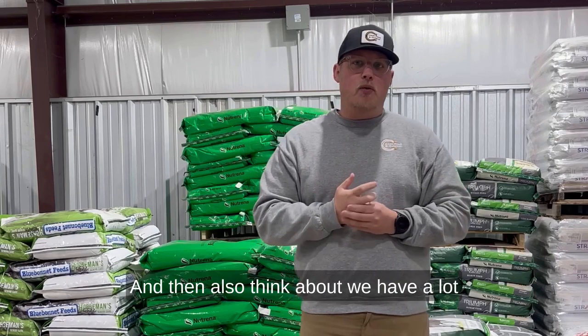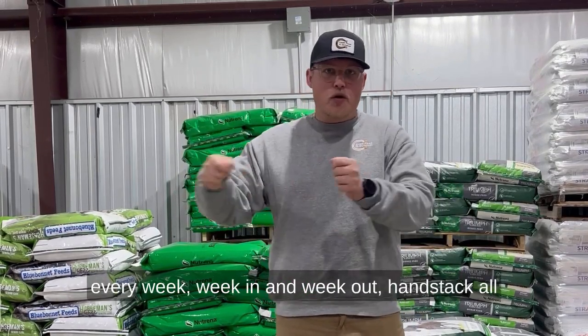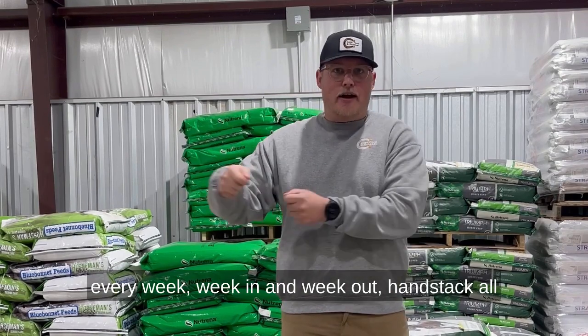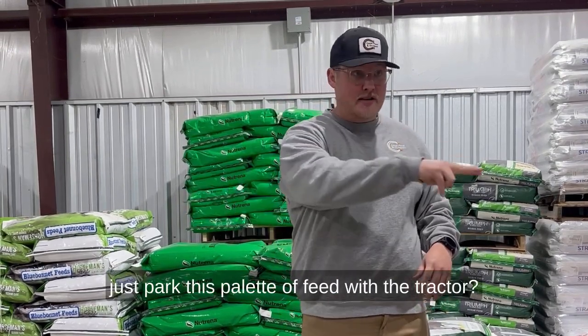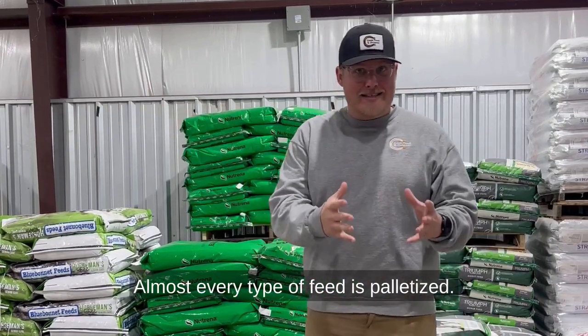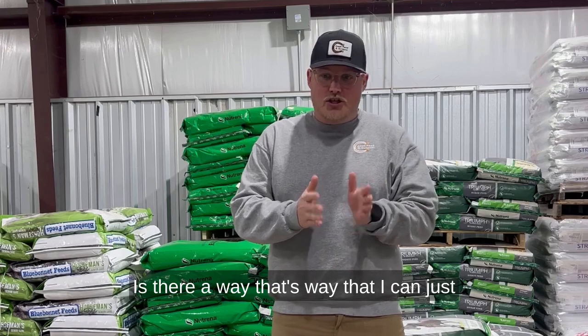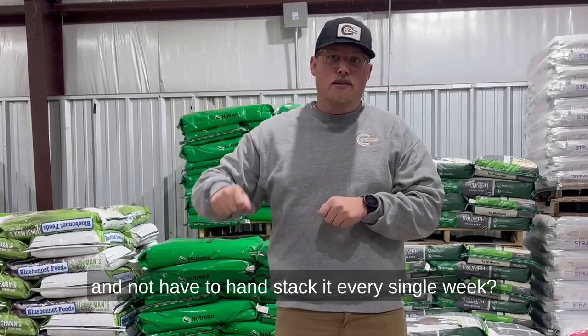And then also think about, we have a lot of customers that will hand stack all of this feed every week, week in and week out, hand stack all of these bags into a feed room. Think about, is there a place where I could just park this pallet of feed with a tractor? Almost every type of feed is palletized. Is there a way that I can just unload this feed with the machine and set it down and not have to hand stack it every single week?